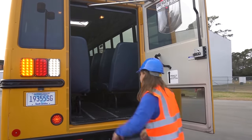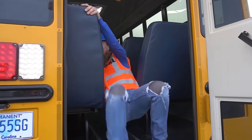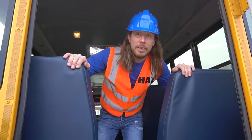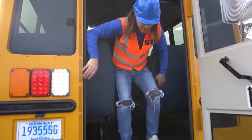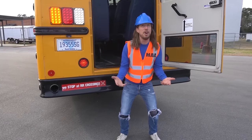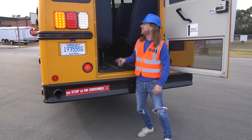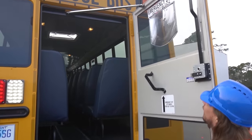Well, let's climb up in here. Oh, yeah. Well, this is where you gotta go whenever there's an emergency and you gotta come out the back. So what you gotta do? Well, you can't jump out. So this is what you gotta do. Come to the edge. You gotta sit down, and then you can get off. Of course, you don't wanna jump off and hurt yourself, break a leg or something. So you gotta make sure you're safe. That's really cool. All right, let's get this back.